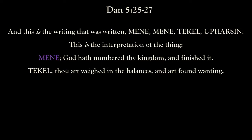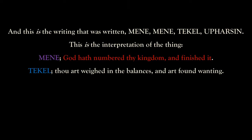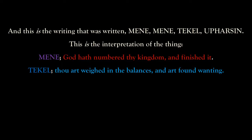As we look at it, you can see Mene is interpreted as God hath numbered thy kingdom and finished it. Tekel is interpreted as thou art weighed in the balances and art found wanting. These 2 things we can see even today as we look around, that God has numbered this kingdom just as he numbered their kingdom. So let's look at that. Mene, God hath numbered thy kingdom and finished it.